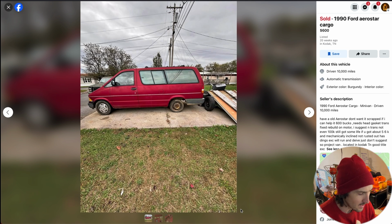So anytime someone says they don't want it scrapped or something like that, obviously there's a story here. They cared about this vehicle. Time was put into this vehicle. Time was spent in this vehicle. And it does look very, very clean.